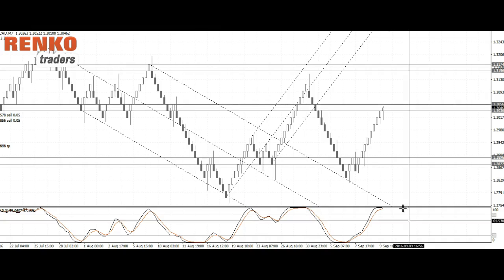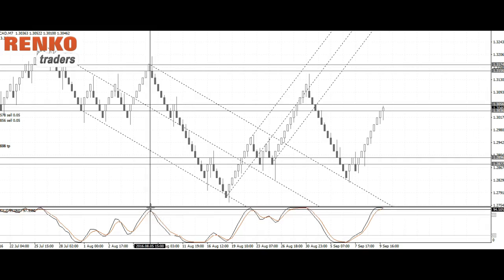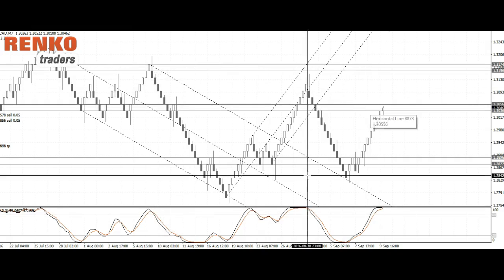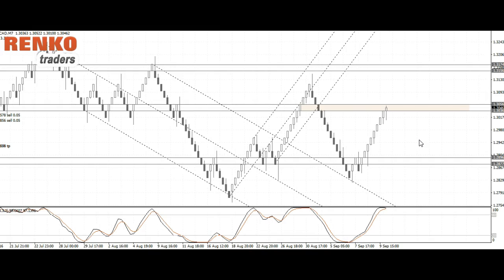Anyway, the stochastics shows a hidden bearish divergence. You've got a high and a lower high here, whereas you've got a high and a higher high right here. So the resistance level near 1.3056, 1.3036 is something that could offer prices to retrace back to test the 1.289, 1.2877 region.